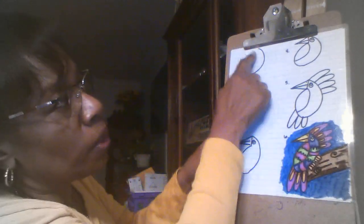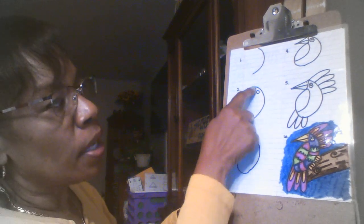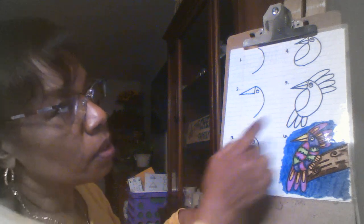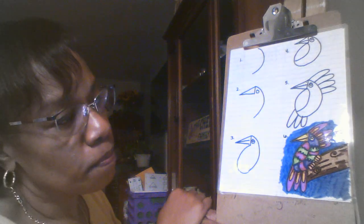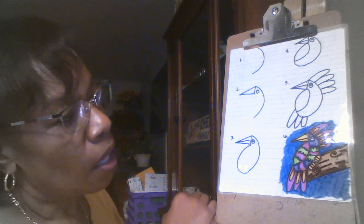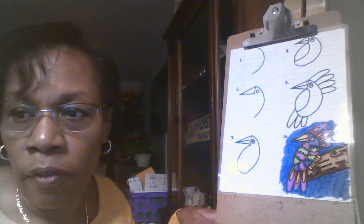So we started with a backward C. We added a triangle and a circle for the beak and the eye. We drew a line through the middle of the triangle so his mouth could actually open. Another backward C for his wing. Some big fancy head feathers and a long fancy tail. And then we just filled it in with the different kinds of lines that we have already learned about.